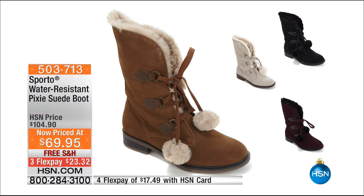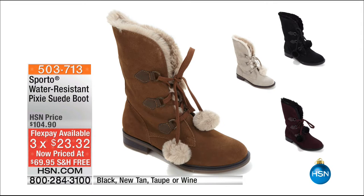By the way, the top folds down, and they work underneath bootcut jeans, or you can tuck that skinny leg jean or legging right into it. 503-713. Quick look, no shipping. Okay, that's a great boot.